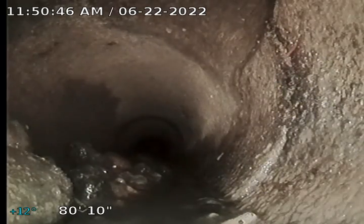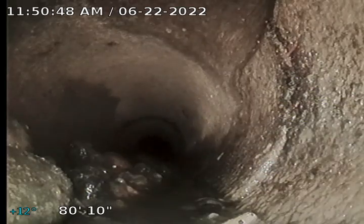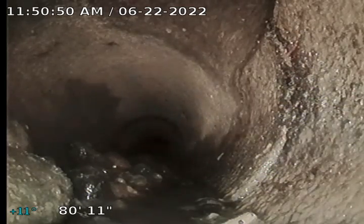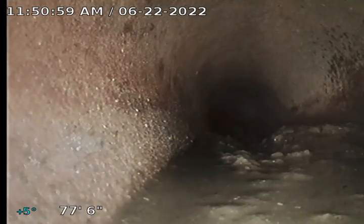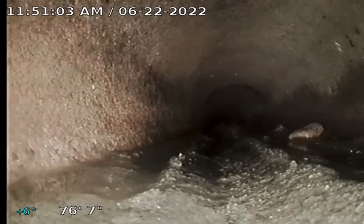There's the tie-in. So this tie-in is directly in front of the kitchen on the neighboring house. It's 8 feet deep. I'm assuming this is just the sole kitchen line coming out, tying into the main sewer. A lot more sand again through this area.